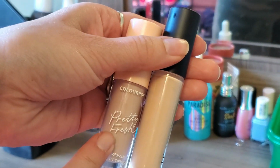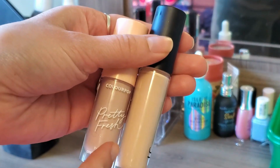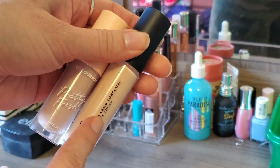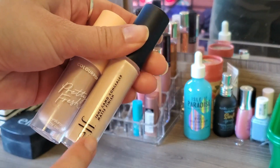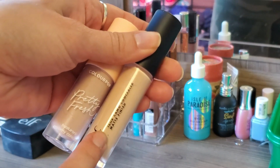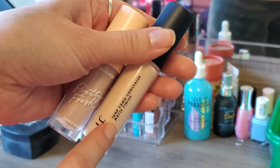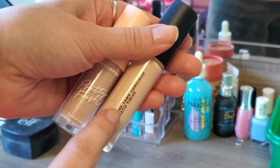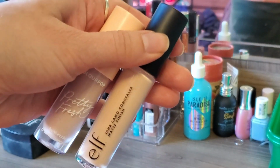I'm really loving the ColourPop Pretty Fresh. It does need to be set for me or else it creases, but not anything too terrible. The e.l.f. Camo, the original one, I'm finding pretty dry. So I'm going to revisit this in the summertime when I have some more oil on my face. But this made me look pretty creepy and old right now. I do like the hydrating camo one more than this one as of right now, but I'm ready to put both of these back.